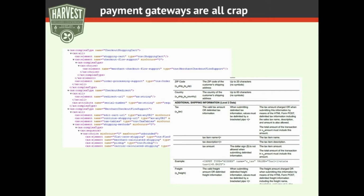And there is that problem too. Payment gateways are all crap. If you've ever had to implement the code that interacts with those guys, it's horrible. And why is it horrible? Because, I don't know. I mean, okay, so the APIs, what you see on the right is a very, very, very microscopic part of the API for Authorize.net. What you see on the left is a microscopic part of the API for Google Checkout. All the possible corner cases are being handled. This is why those APIs are so complicated.